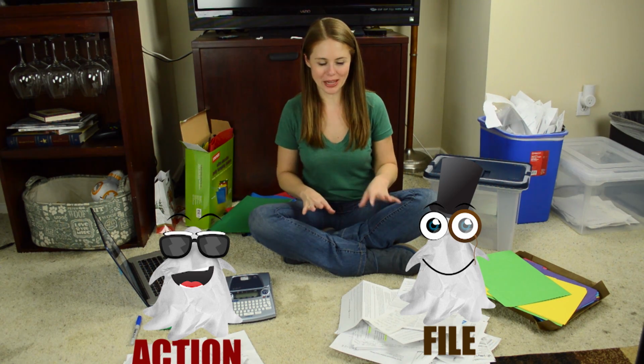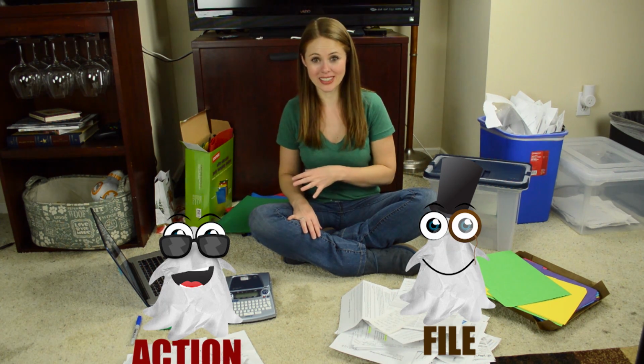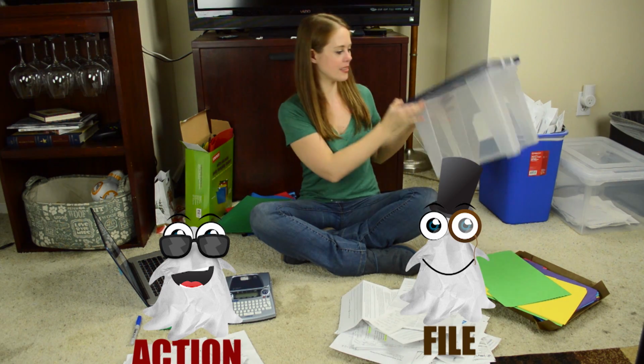So most of my stuff is mail that I clearly did not open for a very long time. So most of my stuff that I'm filing is financial. I'm gonna call this my financial bin and we're gonna get started.